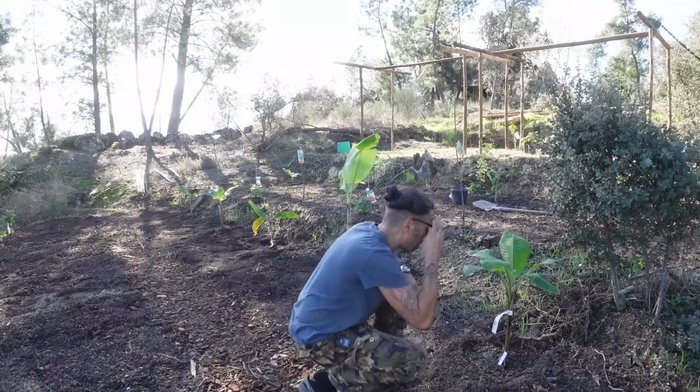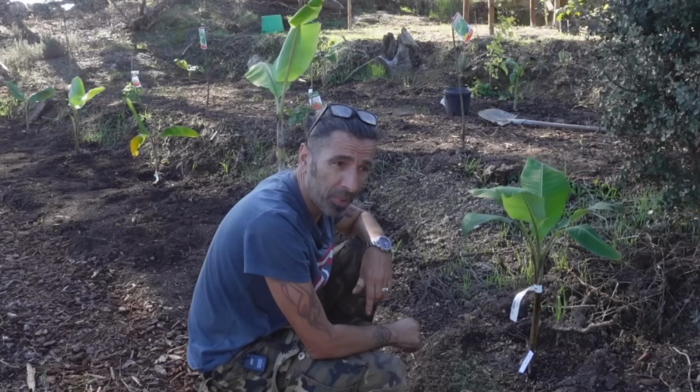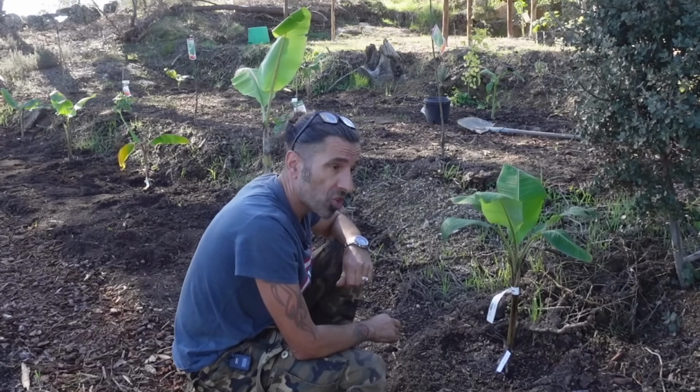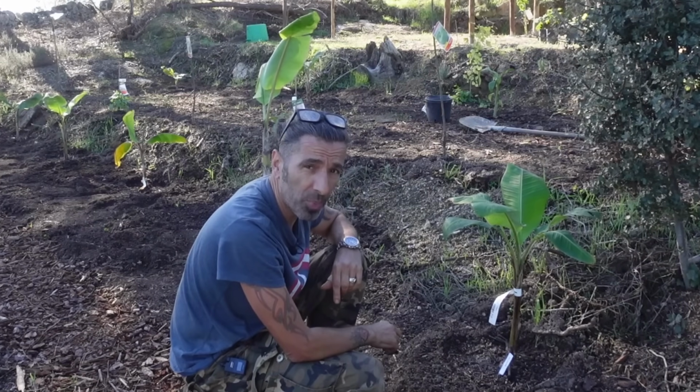There we go, all planted. We've got 9 bananas in the ground, 8 different types as part of our banana experiment to see how they deal with the excessive heat and the cold. And then in a couple of weeks we'll wrap them, which, as I said earlier, I'll do a separate video and I'll show you how we do that and what we need to do to protect them in the winter.